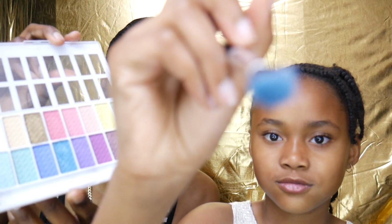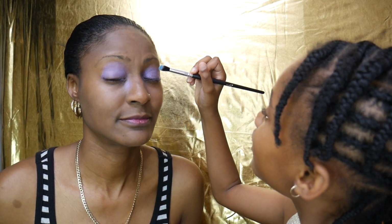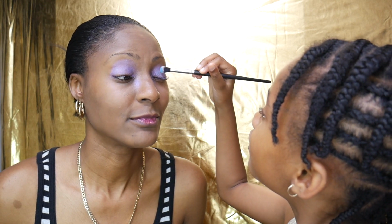Okay, so this is like a sky blue. You're gonna do, which one? It's so hard to see this one and probably this one, so I'm probably gonna go for this. Okay. One. So that's a lot. Done. Which one, Maylee? I'm using this one. Okay. Remember, tap.